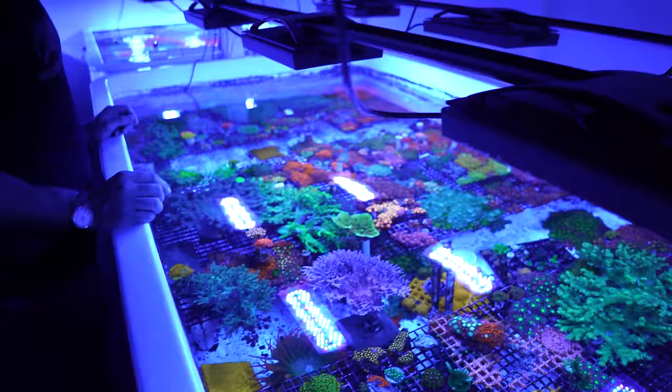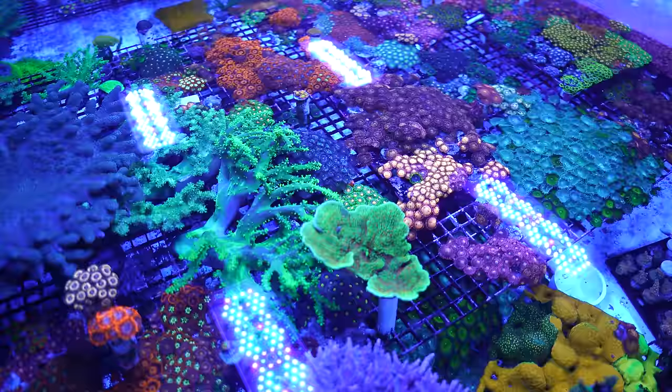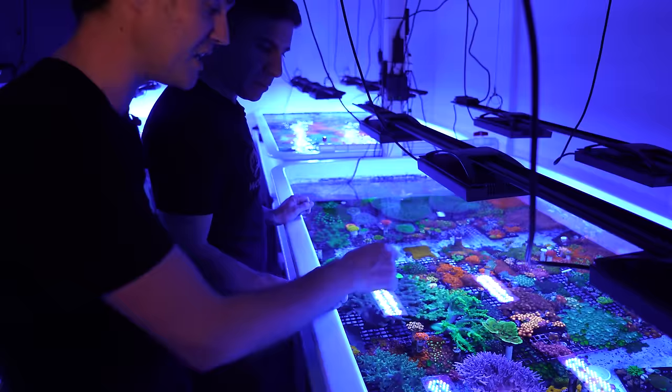What is that one right there? This one here? Yeah. It's a Montipora of some kind, but it's really cool. I got it from Gator Corals as a frag. It's been keeping that color? Yeah, it's cool. I'm really excited to get this one really cupped out. Yeah, as a cap, it should look really nice.